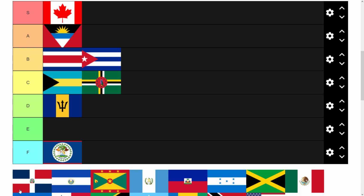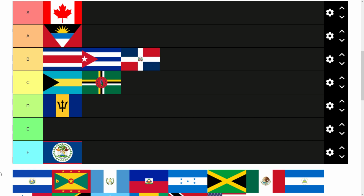I think it just looks very, very clean, this flag. I like the opposite corners being the same colour. The emblem sort of fits in it nicely. It's not too big or distracting. I think, yeah, it's nice. It's at least a B. I'll put it B for now. I think B is fair.